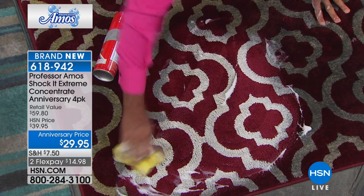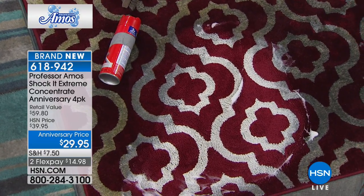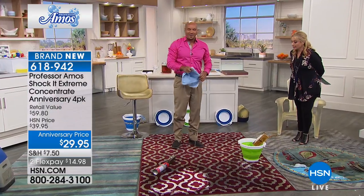Now that foam is going to turn back into powder in 45 minutes. It dries to a dust, and then you just vacuum. You just vacuum it up. Vacuum right out of your carpet.